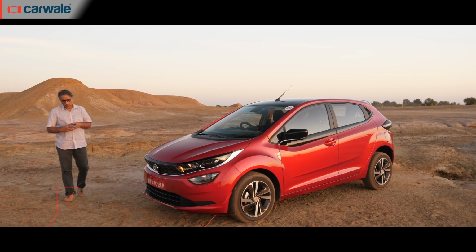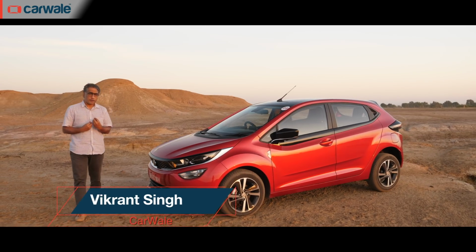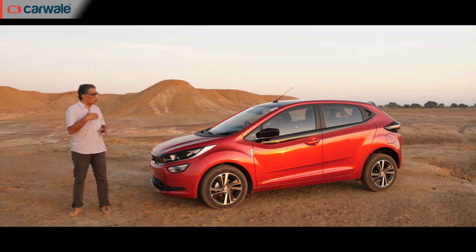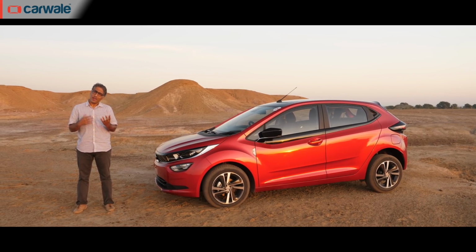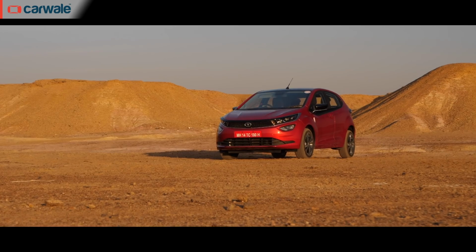The Altroz is Tata's latest, most modern and best looking car yet. It will go up against the Hyundai i20 and the Maruti Suzuki Baleno. Now, when launched sometime next month, if it is priced significantly less than both the Baleno and the i20, then it will make for a really sweet deal.